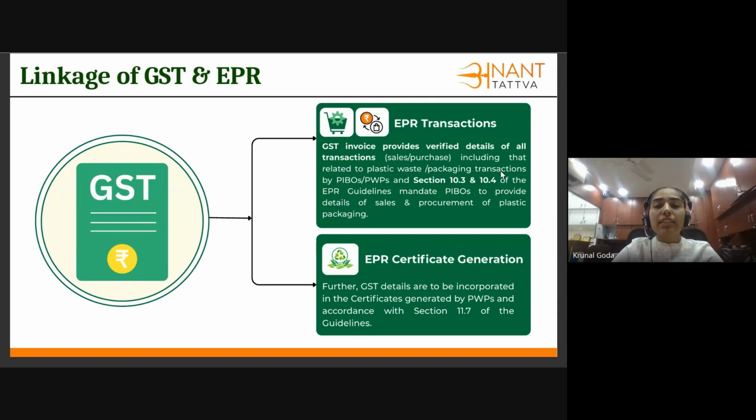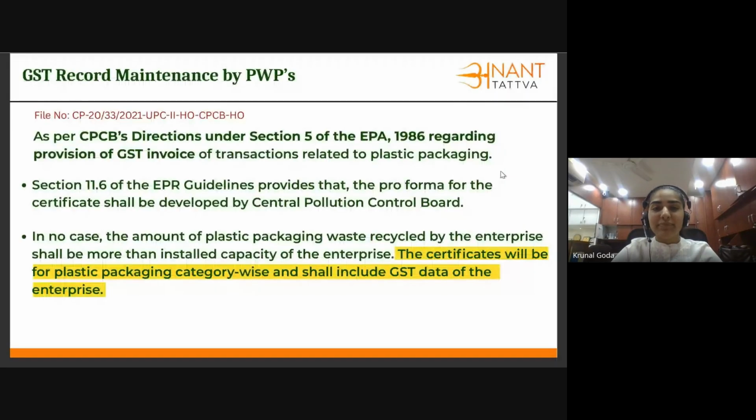So, summarizing everything in the first phase, where is the linkage of GST and EPR? We also saw that it is under the EPR transactions and under EPR certificate generation, as earlier said by our Director, Mr. Krunal Goda, sir, that PWP certificate generation is something which is very critical and it should be compliant enough. And to trace that, GST has been integrated under EPR transactions as well, as we discussed earlier.